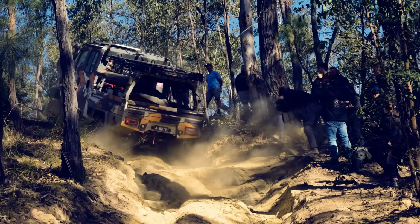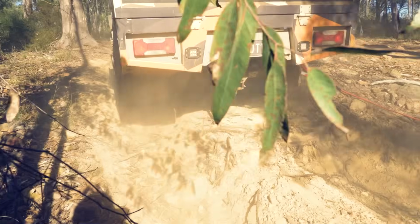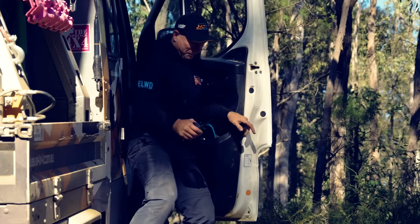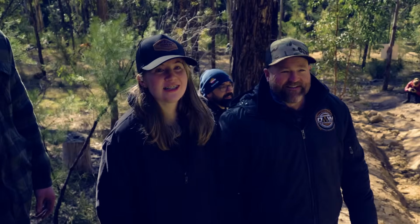Yeah, come on, baby! Oh, yeah! He just nailed it on the driver's side, climbed out of it, around the hole, up the step. That set him up for a really good line to get the back of the vehicle up and over that big rock step. That made it look too easy. It's stupid capable.